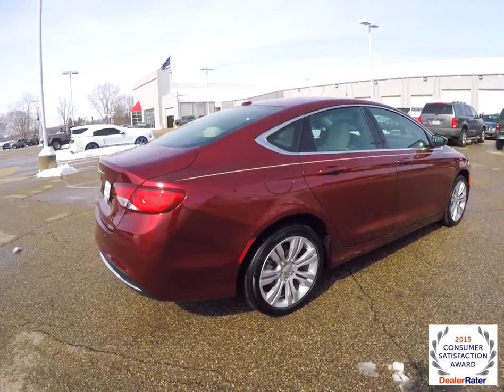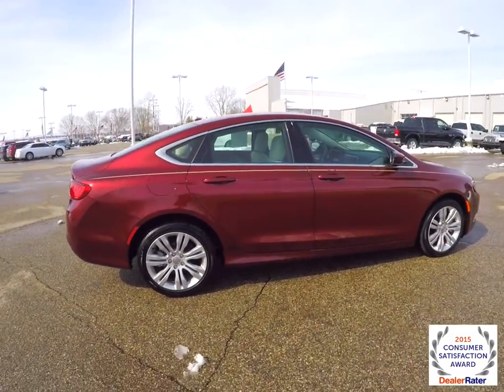Alright, this does conclude our quick walk around look at this 2015 Chrysler 200 Limited.